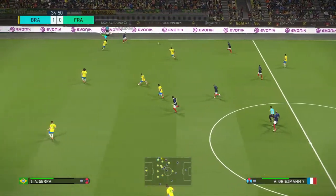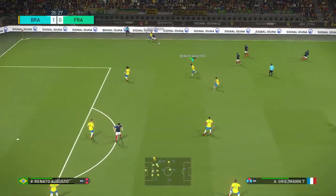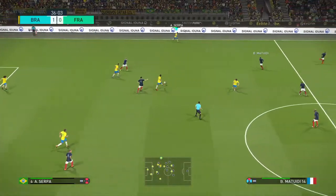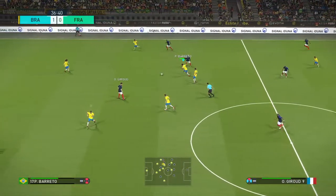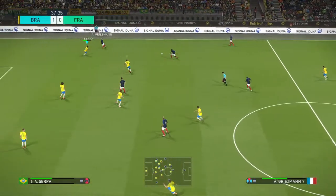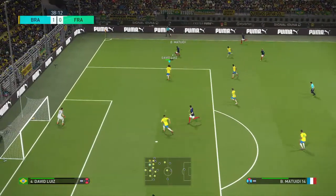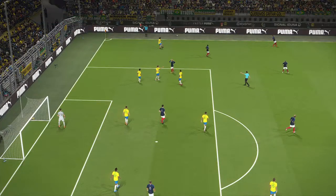Sidibe. Played out to the wing. He acknowledges that he should have come up with something better there. Yeah, the idea was right. The delivery wasn't. They can revisit that further on. Now it's Griezmann. Griezmann passes it through. Out for a throw.